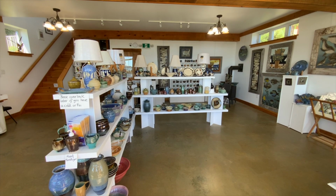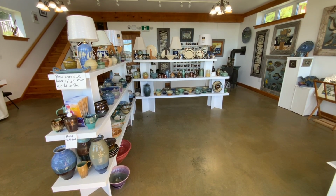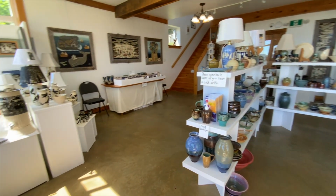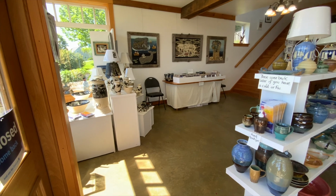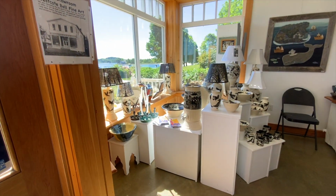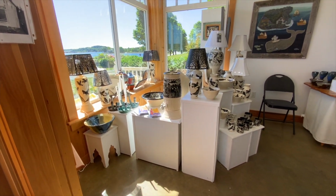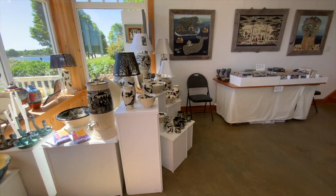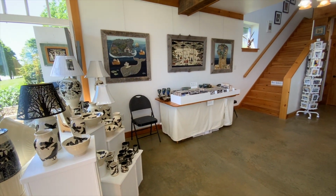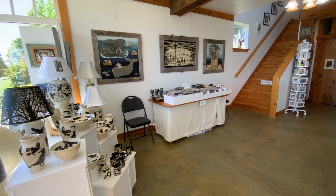Now inside the gallery door, this is what you see when you come in, and we try to have a complete price range for everybody, ranging from really small things to tall things. We have a nice window display there with some crow lamps and a lot of black and white pieces. A whole bunch of tiles on the table for people to sort through. In fact, people spend a lot of time sorting through things on that table.